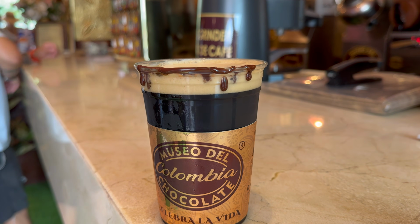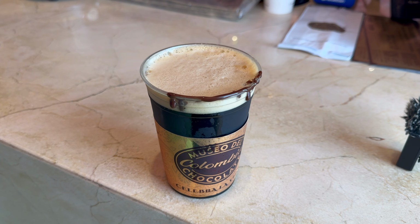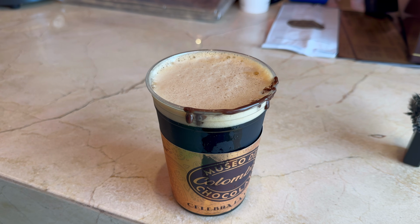I knew they had coffee beer. You know, like that's a thing. But have you ever heard of chocolate beer? It's crazy. It's really cold. It looks like just your average stout. I'm not a big beer guy, but maybe chocolate beer will convert me. They have a bunch of chocolate, like liquid along the rim.